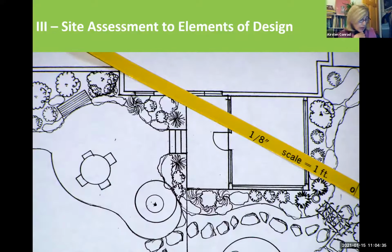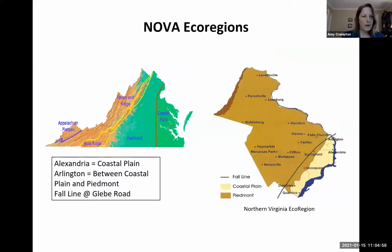Okay, there was one other question, a little confusion perhaps, about the ecoregions. You talked about 2 ecoregions, but the map seemed to show 3 different ones. Oh, okay. I was saying for Northern Virginia, we have 2 that we work on. Virginia has 3. Yeah, you're right. You've got this other region out here, the Appalachian and Blue Ridge area. Yeah, there's more. But for us, we're right here. You see the fall line where we are. We're between 2 ecoregions, basically here in Alexandria. Alexandria actually falls in the coastal plain, and Arlington falls mostly in the Piedmont, but also some in the coastal plain. So we have those 2 ecoregions.